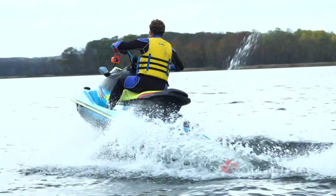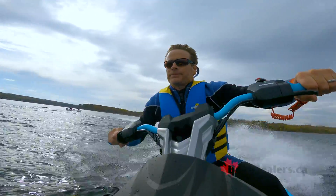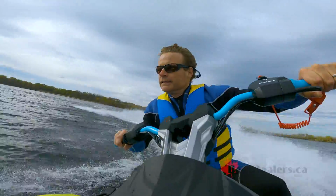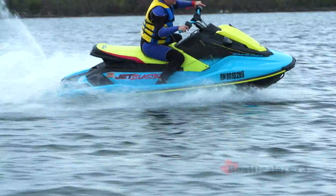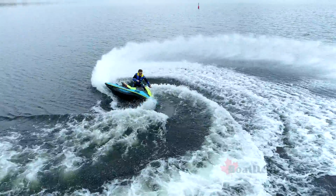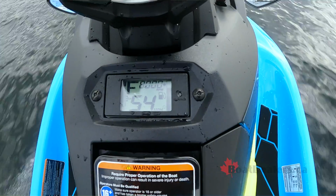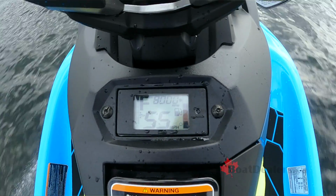The trim is electric, which means zero effort. Remember the old throttle trims? They were tough to trim down when the throttle was wide open. And it has a custom tune, which I'm guessing means more throw for some nose-up action. There is an LCD screen that shows speed, RPM, fuel, and a handy trim indicator.